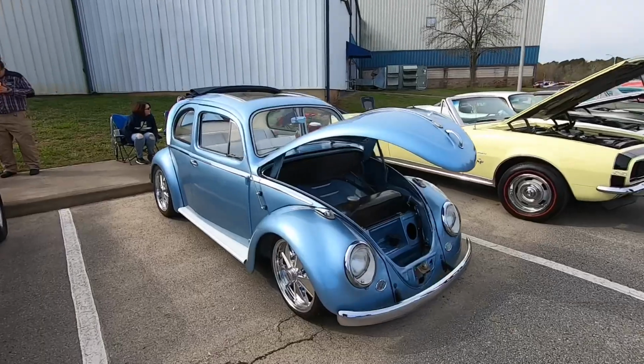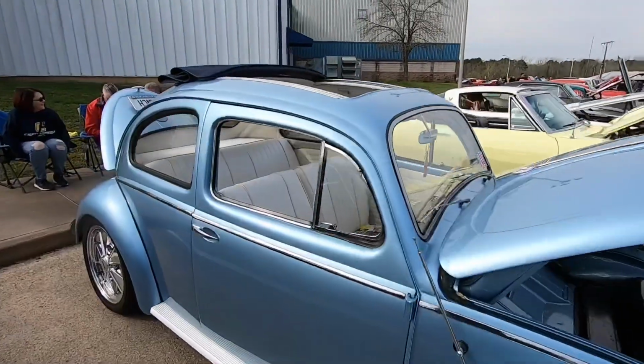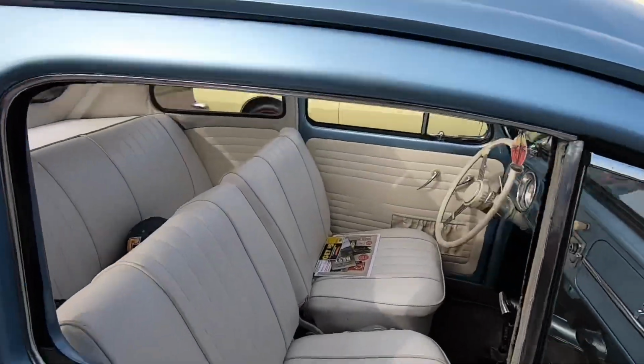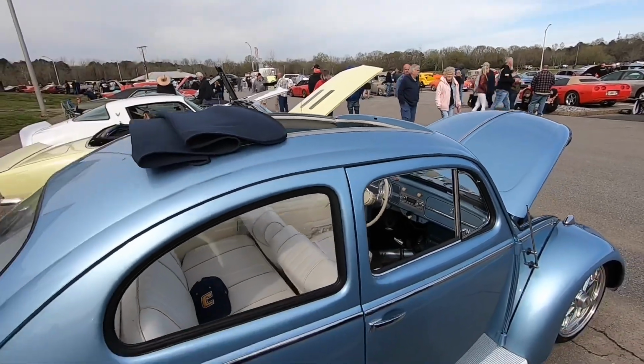Tons of Volkswagen stuff here today. I really like this one. Love the roofs on these.